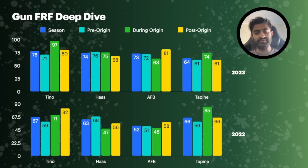And if you look at 2022, a similar thing here. I mean, 2022 wasn't a great season for him anyway. He only had a season average of 52, but his best portion of the season was also at the end of the season. So the narrative I'm building is that maybe the best time to target AFB is the middle of the season, and then towards the latter half during that origin period when he likely won't be playing State of Origin, so he's a good candidate to fill in your front row forward at that point.